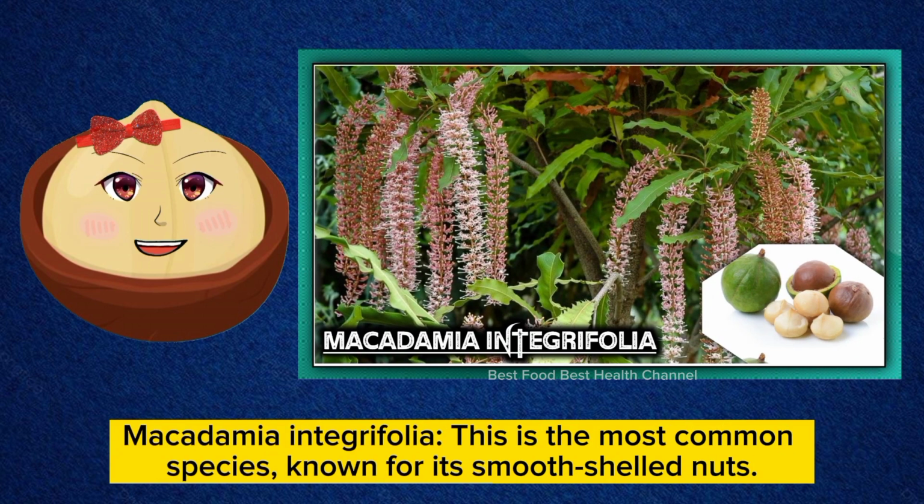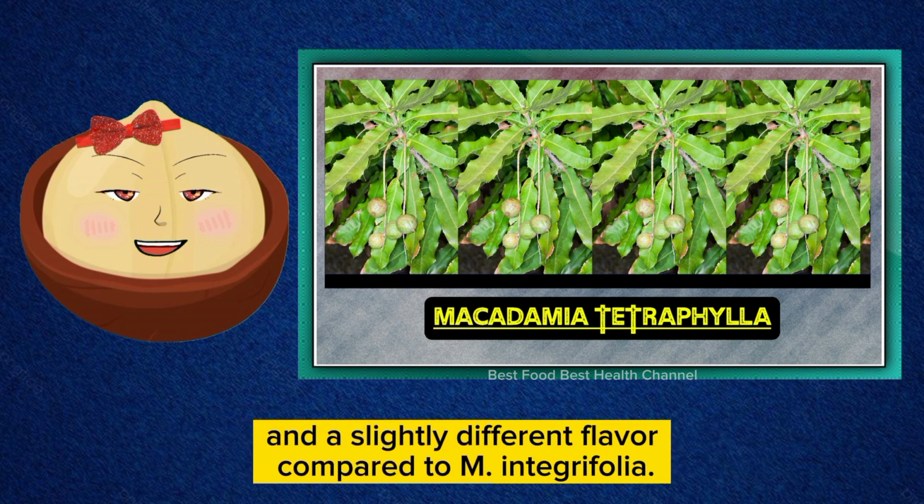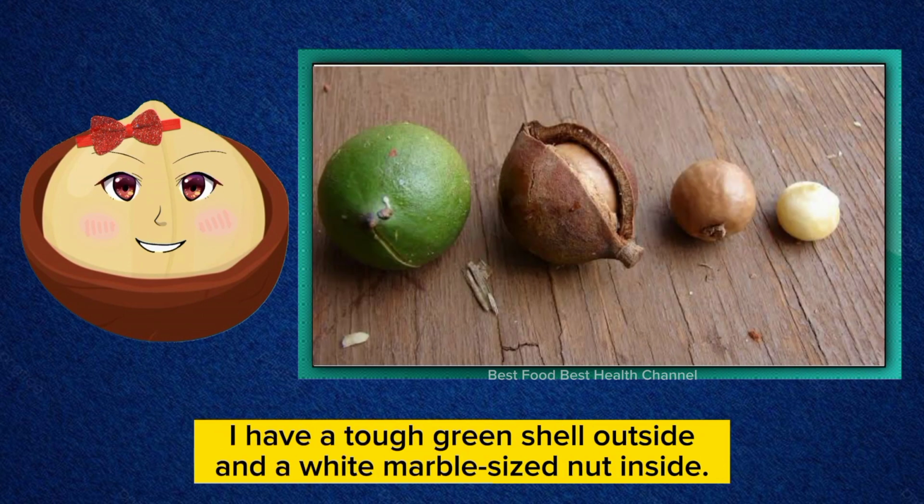Macadamia integrifolia, this is the most common species, known for its smooth-shelled nuts. Macadamia tetraphylla, this species produces nuts with a rougher shell texture and a slightly different flavor compared to M. integrifolia. I have a tough green shell outside and a white marble-sized nut inside.